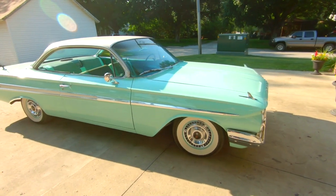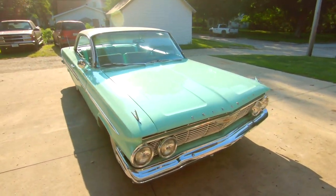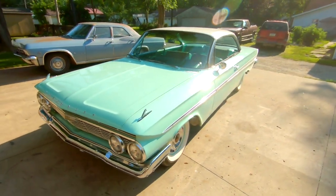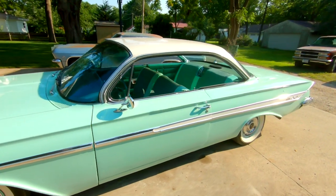The color in the photos looks a little off, but in person it's just right. It's a perfect green color. It's not too terribly crazy. It doesn't really pop at you. It's just the right amount of subtle color, but it's also got the two-tone, which I really like.